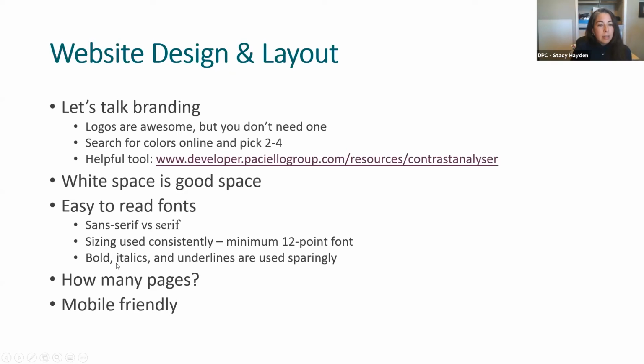So as mentioned, use bold, italic, and underline sparingly as well. Only use it when you really need to capture attention on a very specific thing. If you do that for half the things on your page, people aren't going to know what they need to draw their eye to first.